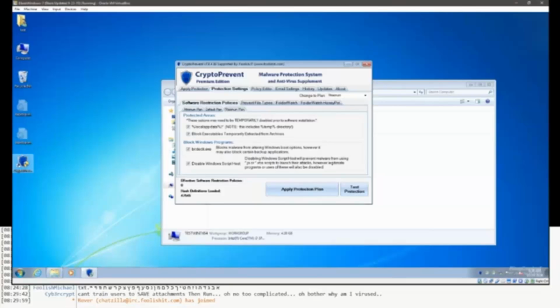So Glenn makes the point that he can't train users to save attachments and then run them. Oh no, too complicated. Oh bother, why am I virused? And yes, that's exactly the point, and that was brought up on that thread as well: users don't like the inconvenience there, but honestly they need something to tell them that they need to think about what they're doing here. So it is a very, very good protection to have, and I would highly recommend it because it is the number one way that malicious files are spread nowadays.